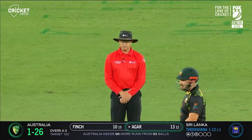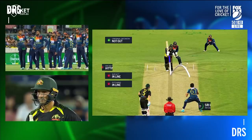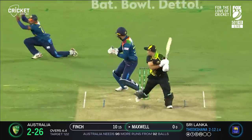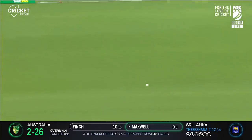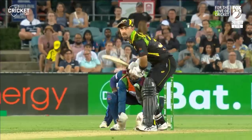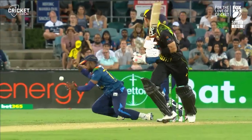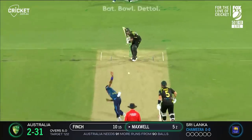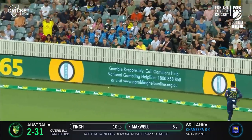Again, looks like drifting down the leg side. Pitching in line, impact in line, going on to hit the wickets. Oh, races away. Don't know if there was a hand on it. Asalanka in there. It went really quickly to him. Maxwell survives and gets a boundary. Nicely whipped. It's what he can do, Glenn Maxwell. Immediately finds the boundary.